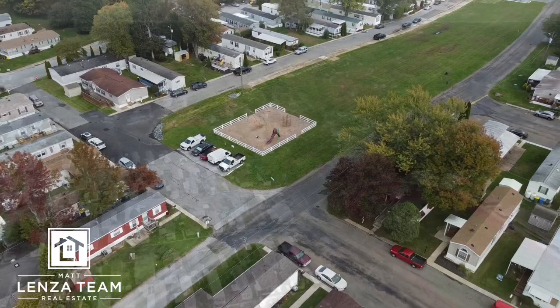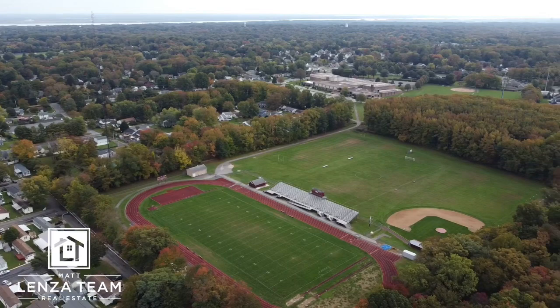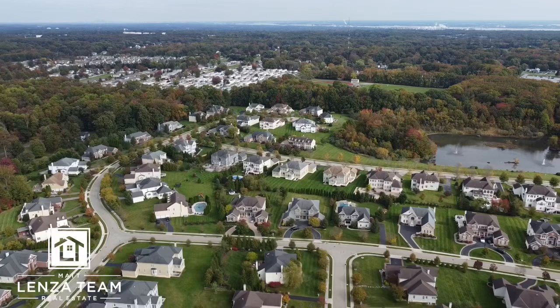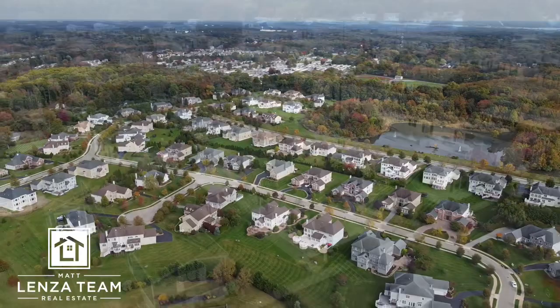So I'm gonna add a lot more in the listing and all the details and what your land lease actually covers. But by the way, hop, skip, and a jump away, legitimately, you have the fields and the high school. And here's another one too, just showing obviously some beautiful fall colors, but in general, just how close you are and the proximity to North Wilmington and all the amenities that it has to offer. So really just a unique opportunity.